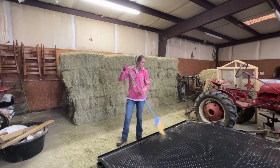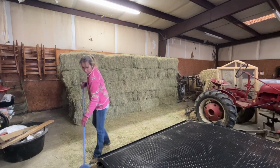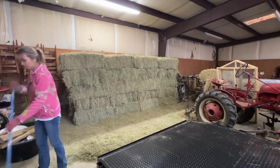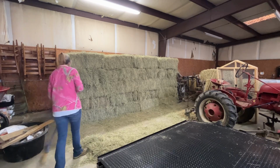We purchased 80 bales of hay. That'll get us through to the next cutting. And I think that'll get us. If not, he's got a few more bales left over at his place. And we got 10 bales left over from last year. So we'll feed them first. And I think the cows should be good the rest of this winter.